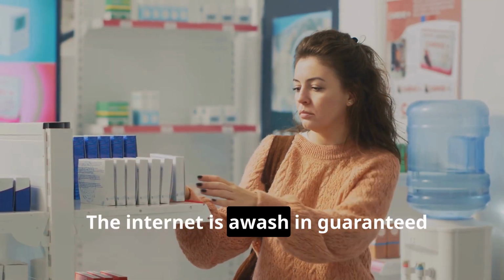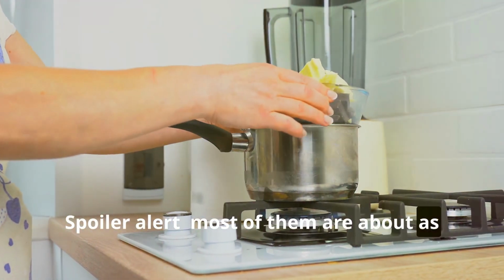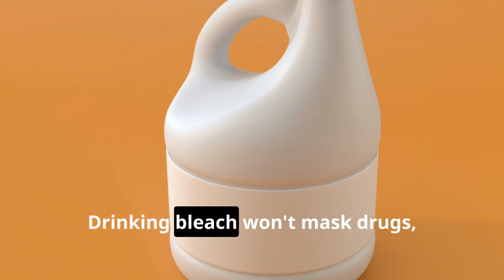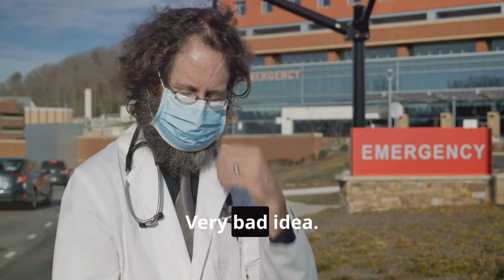The internet is awash in guaranteed ways to beat a drug test. Spoiler alert, most of them are about as effective as a chocolate teapot. Let's debunk some of these preposterous myths. No, just no. Drinking bleach won't mask drugs, it'll just land you in the hospital. Bad idea, very bad idea.